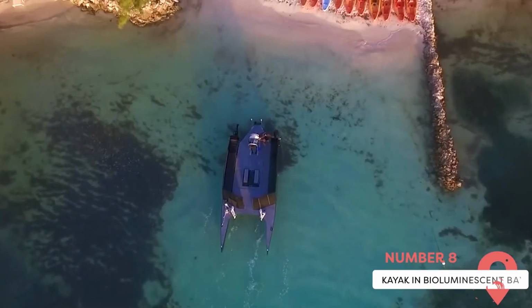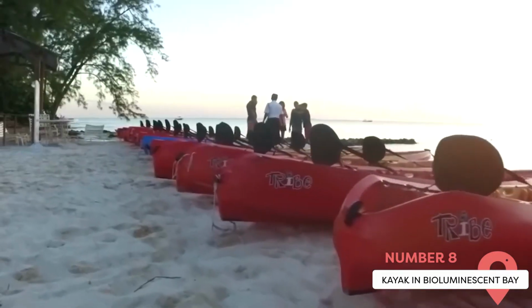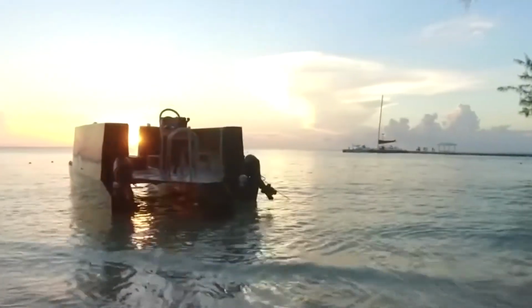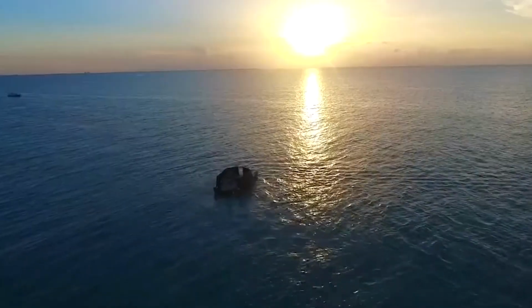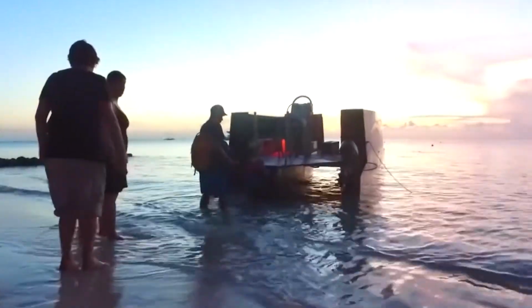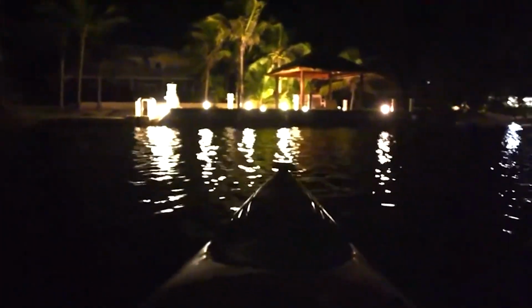Kayak in Bioluminescent Bay. There are great nighttime activities on the island as well. One of the more interesting is a kayak trip to Bioluminescent Bay. The small, secluded bay is close to Rum Point, but is only accessible by water because of the houses that line its shore. Join a boat trip after dark to experience thousands of tiny bioluminescent plankton surrounding you.